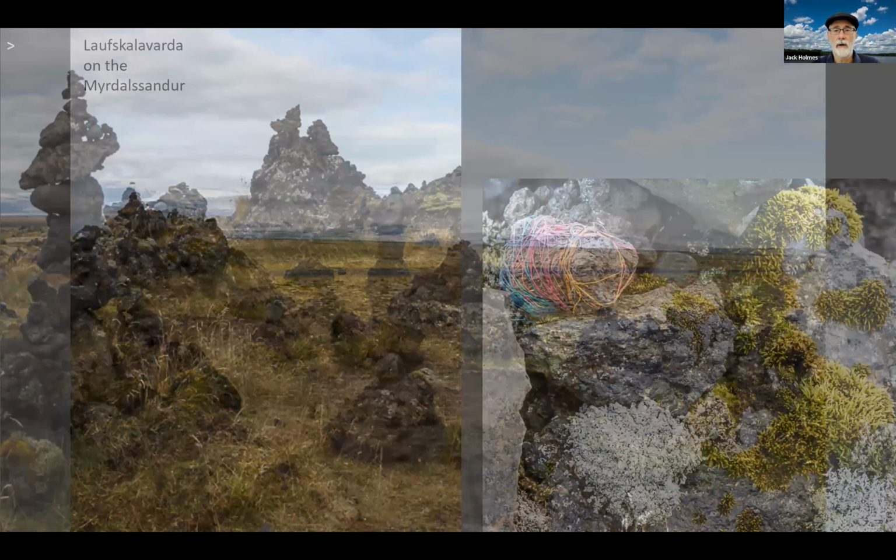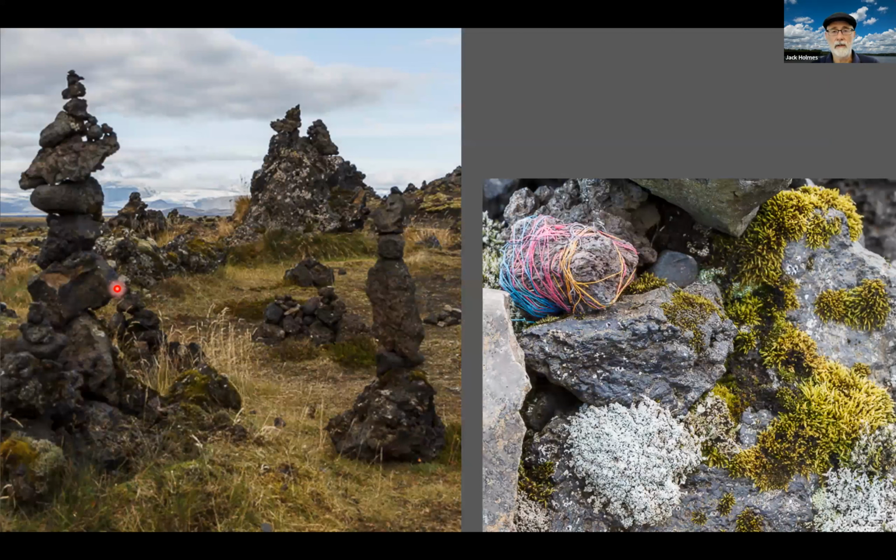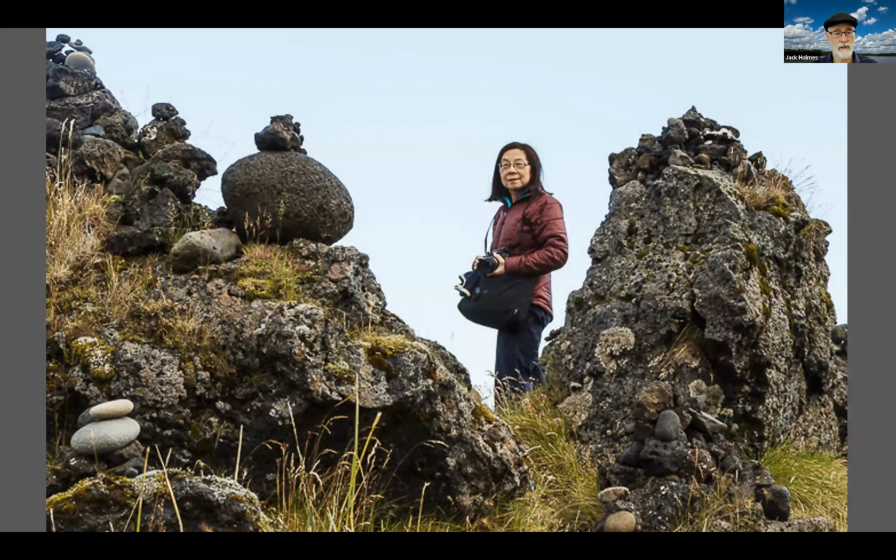Cairns and modern stones. In ancient times, travelers on the Mýrdalssandur would place stones here to ensure their safe crossing across the sandur. By the way, a sandur is a flat plain made of crinkly lava stone and black sand. There's not a lot of views out here, and what views you do have are pretty close to the ground and made up of vegetation and things of that nature. My wife's stone is placed, so she is now safe to travel across the sandur.